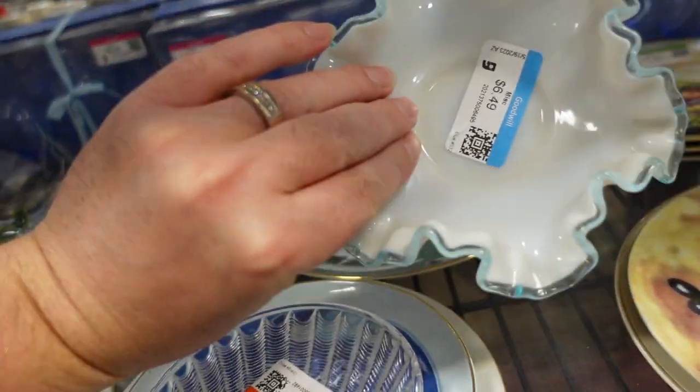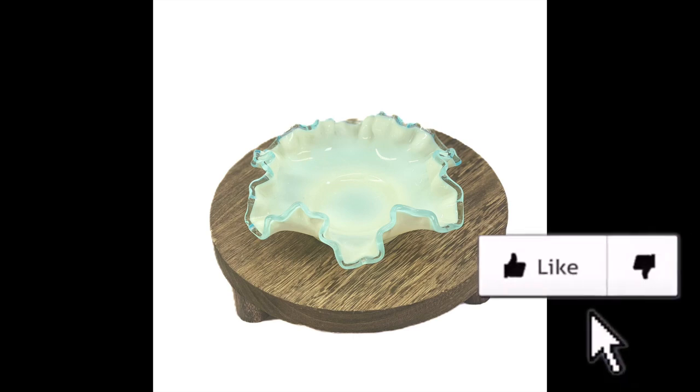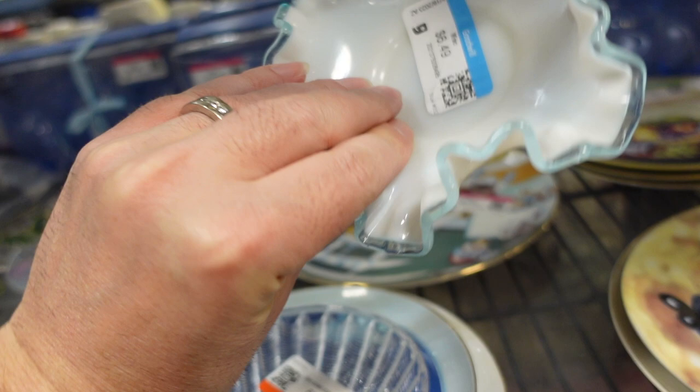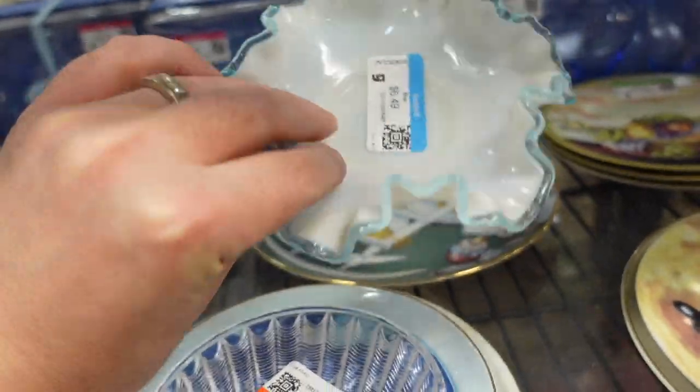I've been finding Fenton lately. I pick up this little cute candy dish. It's about 6 inches across and it has a little blue edge. Love it. Definitely pick that up.